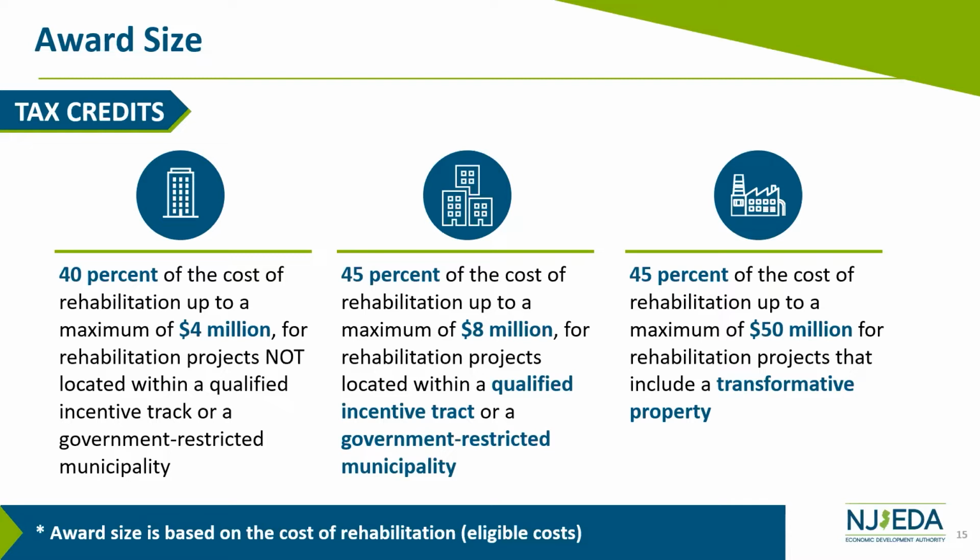However, if you have a regular project with a qualified property that is located either within a qualified incentive tract or a government restricted municipality, then that percentage goes up to 45%, and the maximum cap goes up to $8 million. And the $4 million and the $8 million cap, I want to clarify, is the size of the award. So a regular project outside of a qualified incentive tract or a government restricted municipality, you can get up to a $4 million credit maximum. If you are in a qualified incentive tract or a GRM, then you can get up to $8 million.